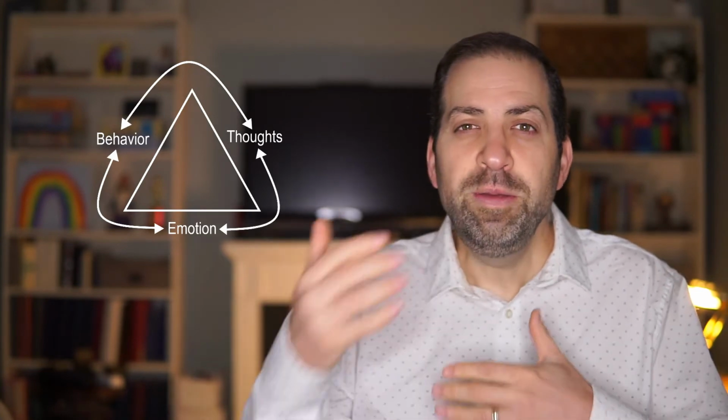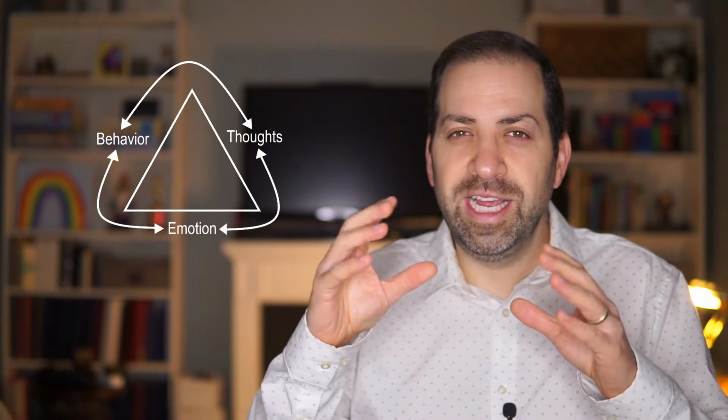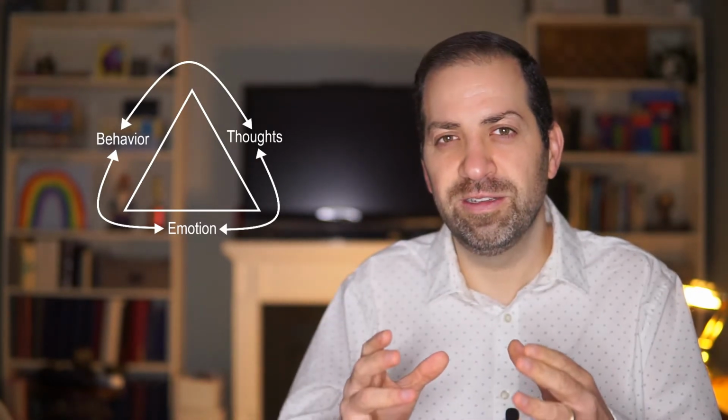So how do we break out of these negative spirals? How do we break out of these cycles? Well, the key is to think about which sides of the triangle you have some control over. What parts of this cycle can you change?